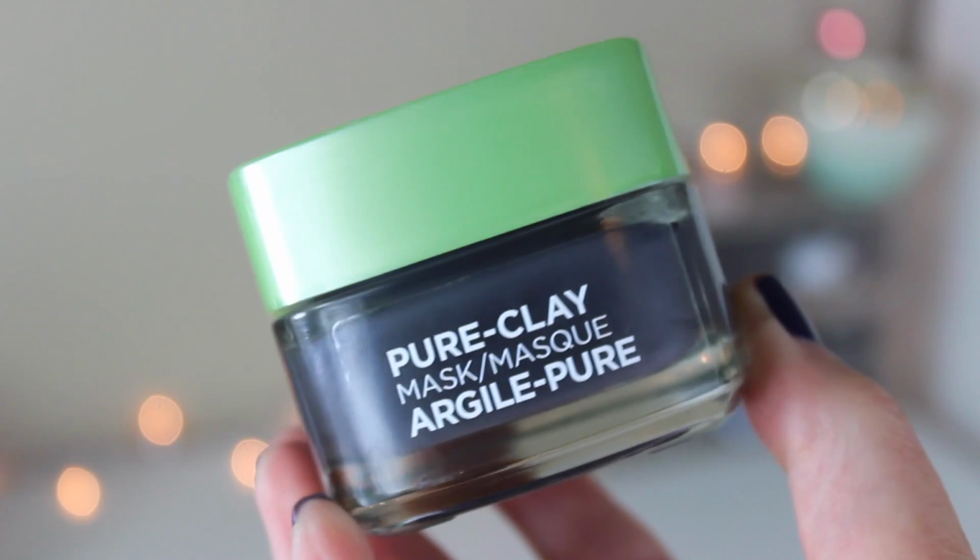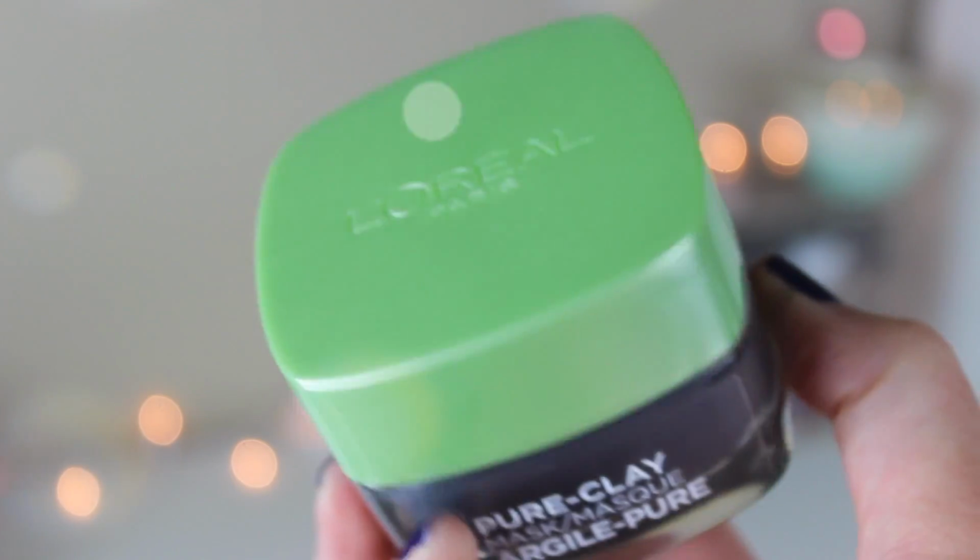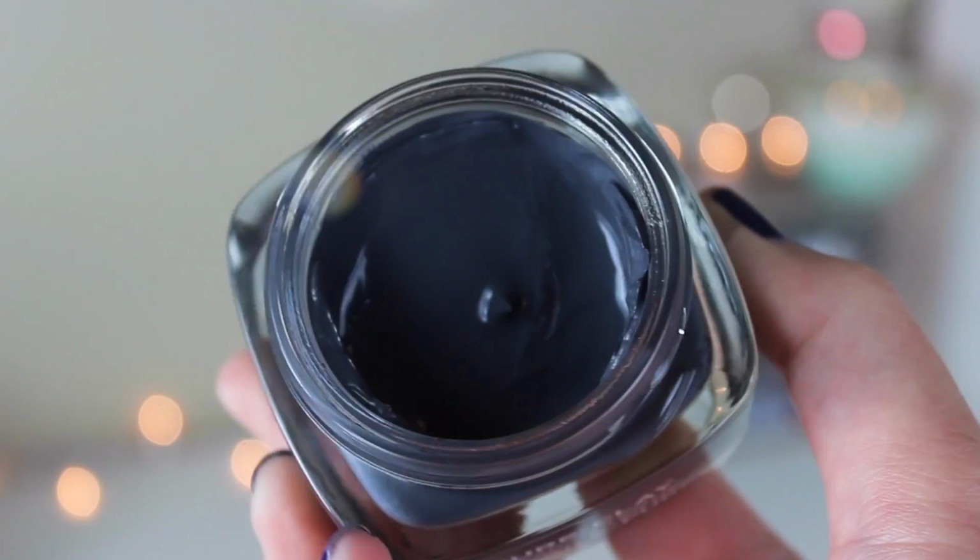I'm going to move on to my 2 favorite masks that I really went back and forth between all year long. And while I did use other masks, these are the only 2 that matter. First one I feel like I talk about all the time. I talk about this one all the time because I use it up a bunch and it's always in my empties videos, but this is the L'Oreal Pure Clay Detox and Brighten Mask. It is better than the Glam Glow mask in my opinion, and it's 10 bucks at Target.